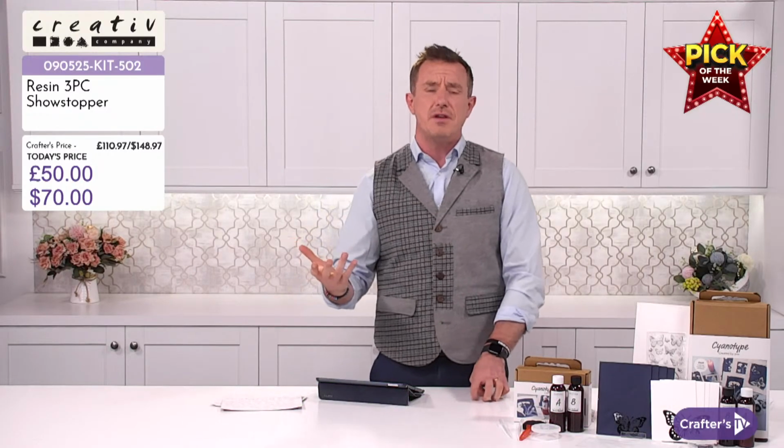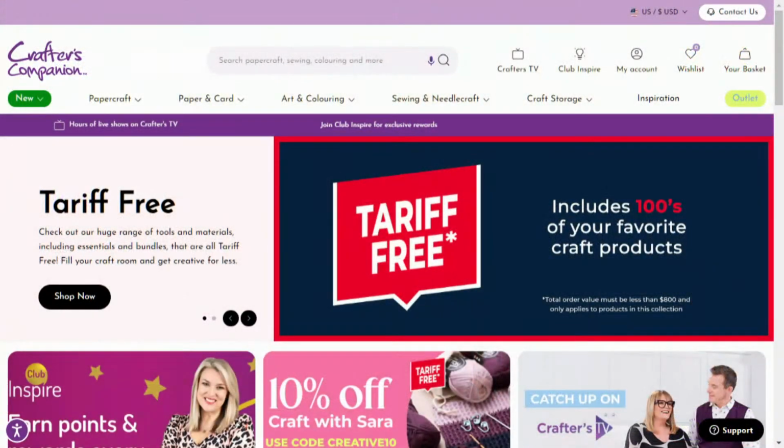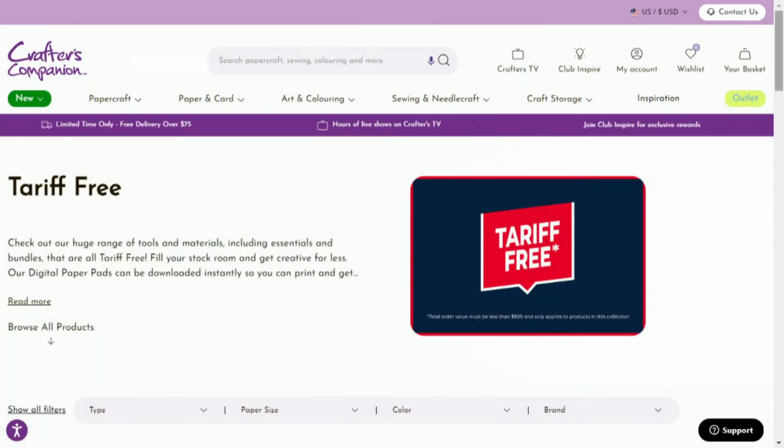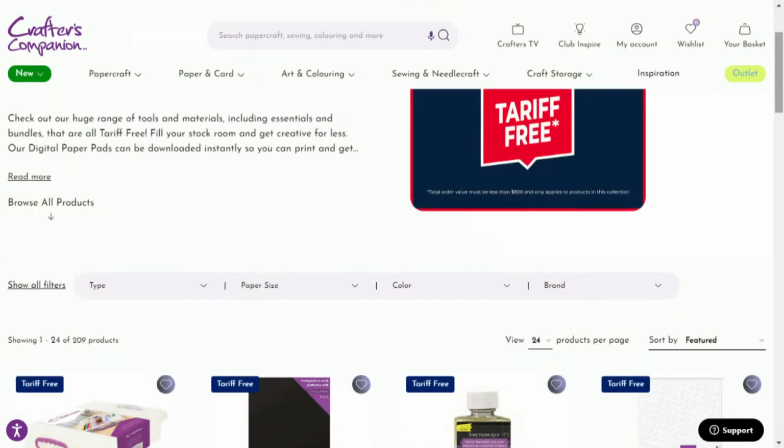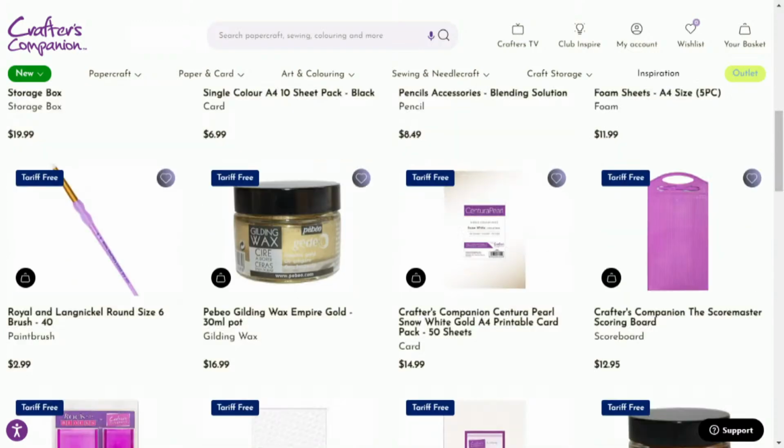So you can search individually if you want, but the easiest thing to do is go to the home page. Here you go, and you'll see tariff-free. There's, I think, well over 200 products there for you to have a look through. So you click onto that. Everything there for you is tariff-free. There are 209 products for you now as well, and that threshold of $800, and then you're tariff-free.